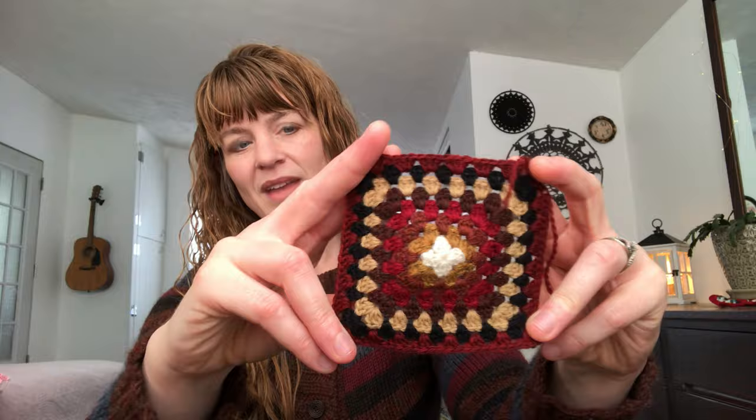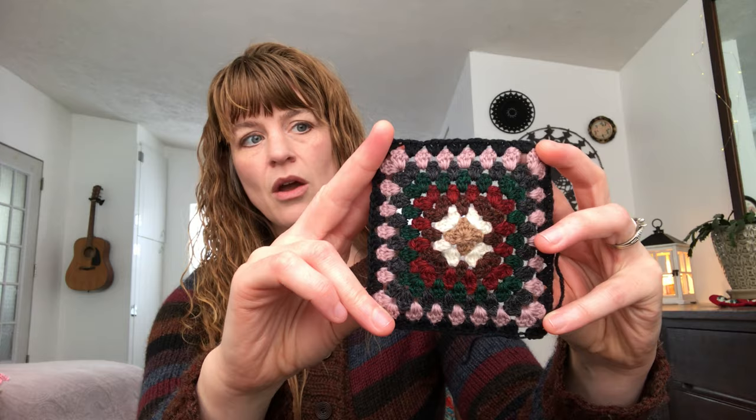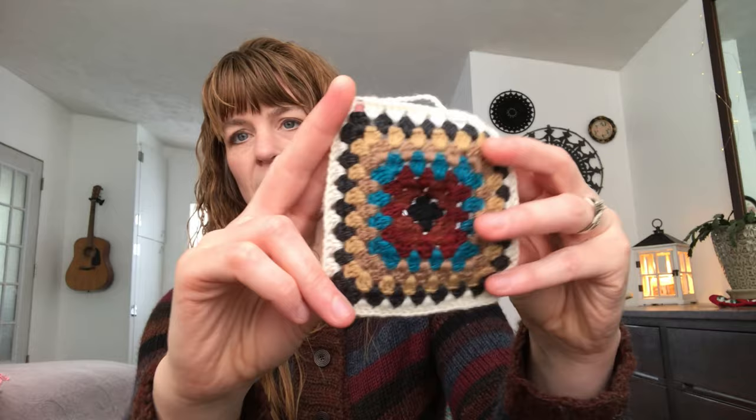After each round in a granny square, I flip my work. I always do that when I'm making granny squares, and I also crochet over all of my ends whenever I'm making granny squares. So I don't have a ton of ends to weave in. I just have the ends from this last round, and those will be crocheted over when I do the next round as I'm joining them.